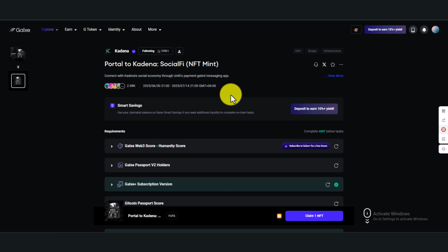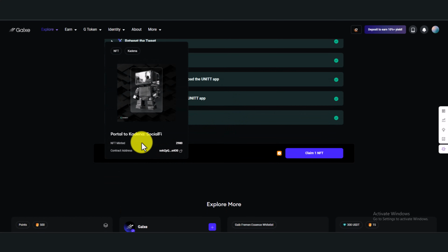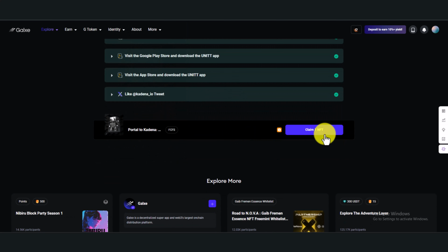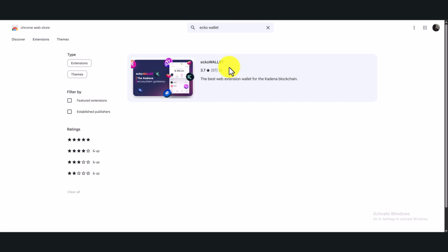If you're unable to bind your Kadena wallet address for minting an NFT to your Galxe account, then in this video I'll show you how to do it. After completing all these Galxe tasks, here you can claim this NFT, and here as you can see the claim button. So after clicking that, you will see this message. To participate in this quest, you need to bind your Kadena address. To bind your Kadena address, you need to download a wallet extension.